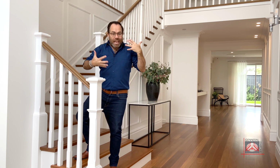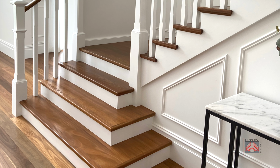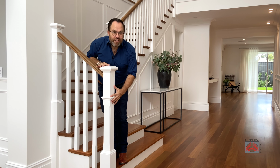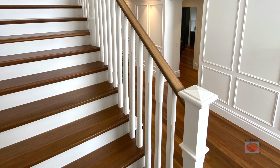To tone down and add warmth to this look, it's achieved with natural timber, this time stained in the handrail and the timber treads. The success of this staircase is all about combining decorative elements and toning it down to a natural timber and crisp white combination.